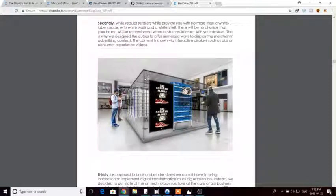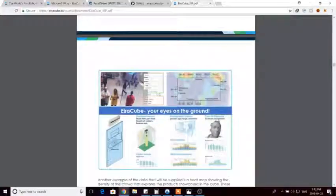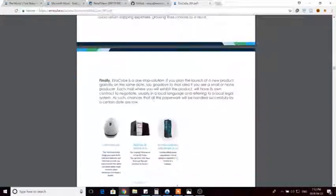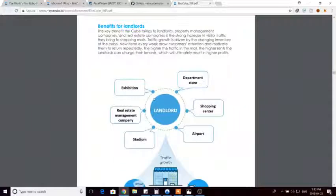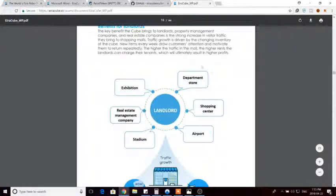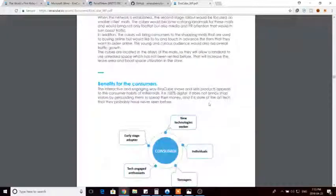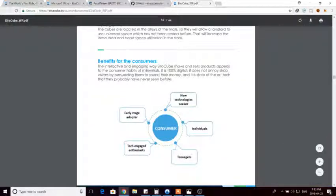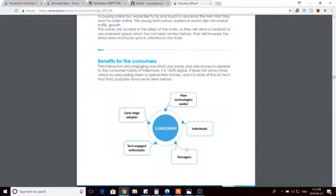Here's another example of the cube. You could put sneakers in there. Sneakers are really expensive. You can make a lot of money off sneakers. Face ID payments, 3D facial recognition, demographic sensor, gender, age range, emotions, overhead sensor, dwell time per shelf, height of visitors, beacon ads. Nice. You can find out all kinds of things about your customers. Benefits for landlords: exhibition, real estate management company, stadium. All these types of places you can put it into, even in a stadium. Benefits for customers: new technology seekers, individuals, teenagers, tech engaged enthusiasts, early stage adopters. Those are the type of people that might want to look into it.